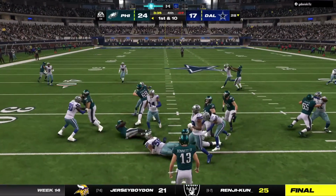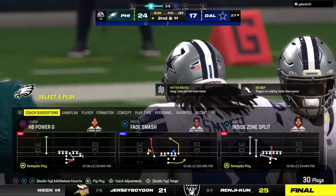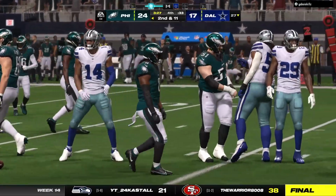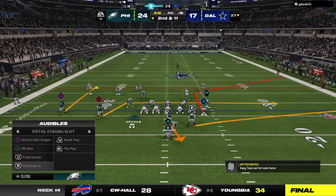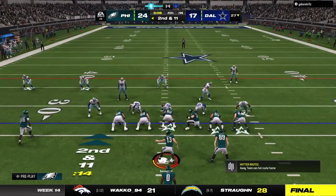Now a carry for Swift. And maybe a measure of revenge there. He's had his way in this one, but this time they get him behind the line. He'll lose a yard there, and it's second and 11. I think as a running back in this spot, you have to understand there's not going to be a whole lot of room to run. And in this case, ball protection takes precedent over trying to make something happen.